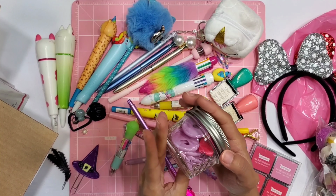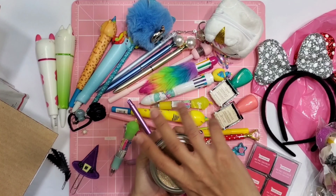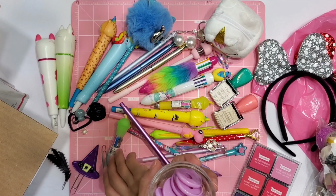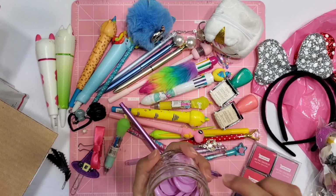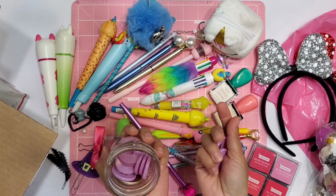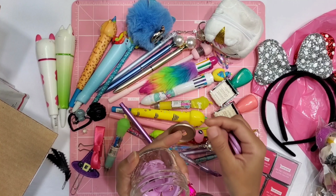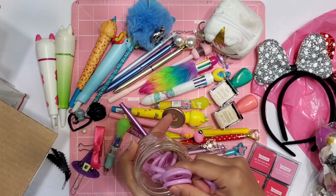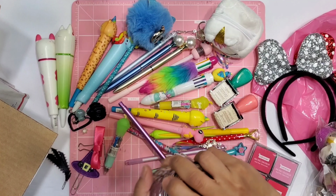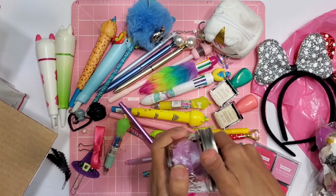And then here we have some, ooh, it's a little jar with Happy Planner disc rings. How awesome. Here we have some paper clips. Oh my goodness, I love the size, and they're like a purple color. Here's a gold one that's snuck in there. Oh, how awesome. I love that. Thank you, Claudia. So cute.